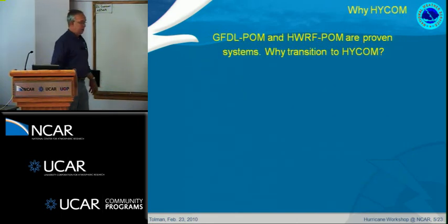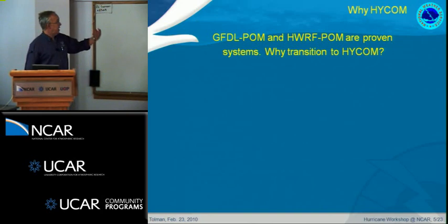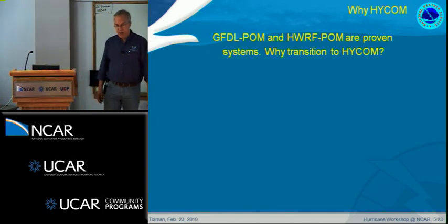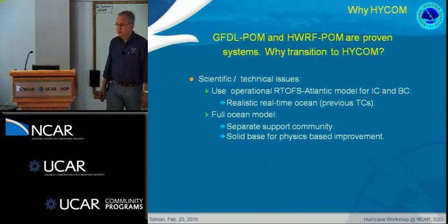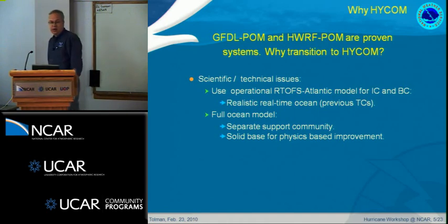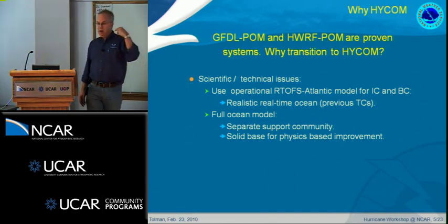So if we go coupling, why do we use Hycom? It's a very legitimate question. You have an established GFDL POM and an established HWRF POM approach in operation, so why break what's not broken? But we have good reasons for looking at Hycom. First of all, we are using Hycom for other reasons, for full ocean modeling. And by using Hycom for coupled hurricane modeling, we do basically the same thing that the Navy is doing, at least halfway, as Isaac just showed. They use NCODA, that established everyday running ocean assimilation system, to be part of the hurricane system.